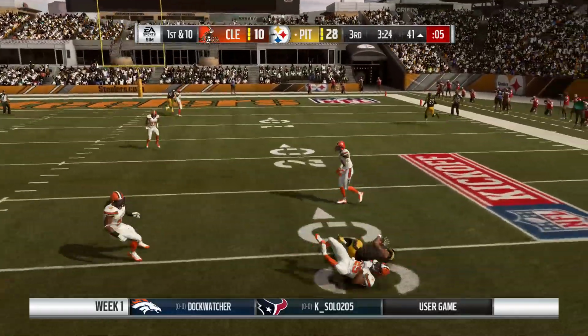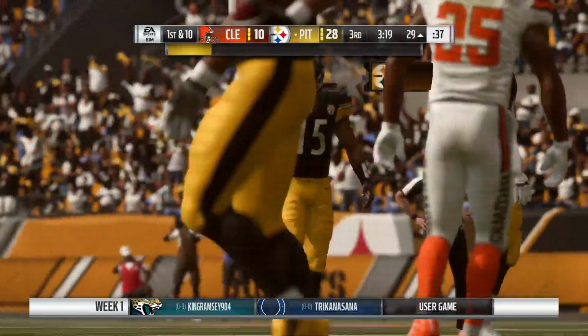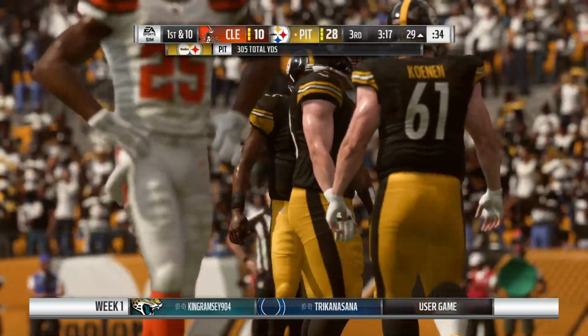Ward now on first down. Over the middle, he's got Tyrell Williams. And he's going to get this inside the 30. 12 yards that time, a Pittsburgh first.